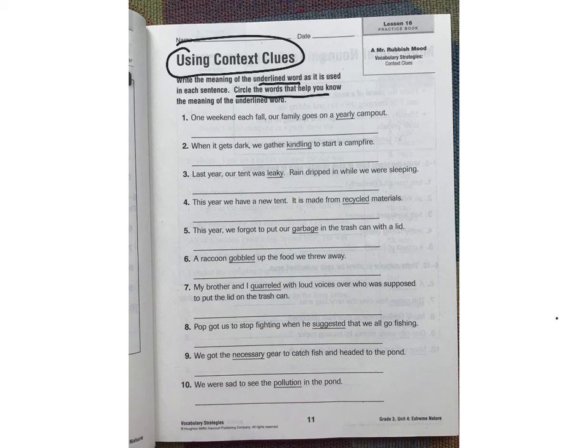Okay, so let's look at number 1. One weekend each fall, our family goes on a yearly campout. So the word that's underlined is yearly. What in the sentence is going to help me know what yearly means? There's going to be some other words in the sentence that I'm going to circle that's going to help me know what that word means. One weekend each fall. Okay, that's the part you're going to circle because that tells me what this word means. One weekend each fall means yearly. So that means it happens once a year. On the line, we're writing, what does yearly mean? Yearly means once a year. But I figured that out by looking at the other words in the sentence.